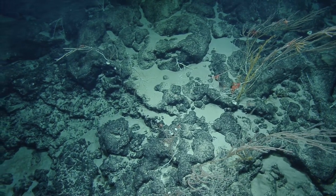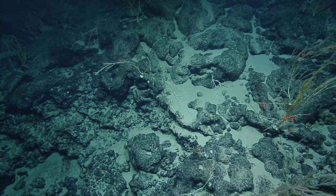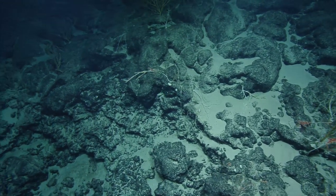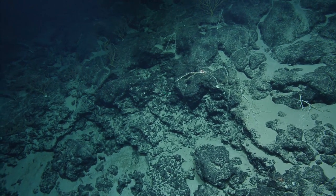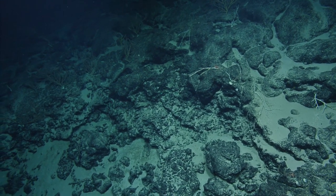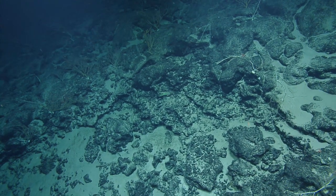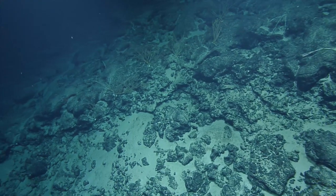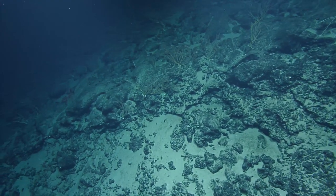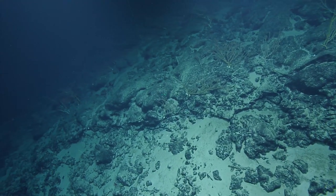A question from a viewer in the UK. There seems to be a lack of sponges. Is there a reason for that? We don't know. I tend to think the sponges show up in a little bit lower current areas, and the corals seem to be dominant in a little bit higher current areas. It's not an exclusive rule by any stretch of the imagination, but that's kind of my guess here, where we're having pretty strong current, is the sponges are a little less efficient here.